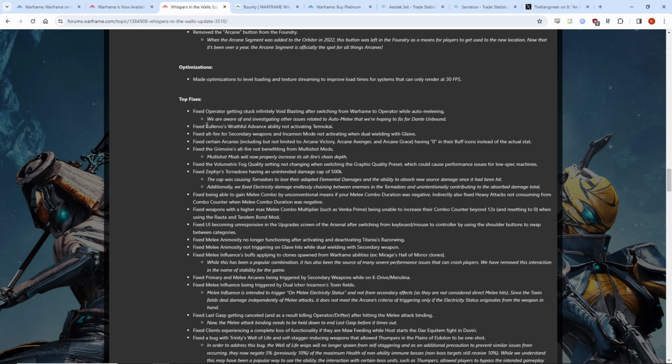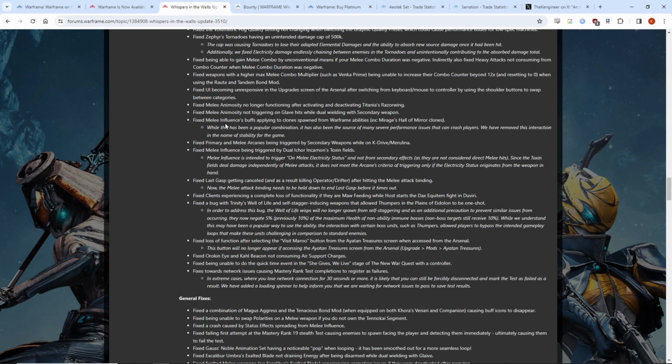Further down, Kullervo's Wrathful Advance now actually activates Tennokai. Previously, if you were using that and accidentally teleported onto an enemy whilst your Tennokai was available, you wouldn't use the Tennokai and instead lose your combo, so it's great to have that no longer be an issue. If you've been struggling with the ult fire on your secondary weapons or incarnate mode not activating whilst using a glaive, that's been fixed. Melee Influence has been nerfed, or at least put back into line.